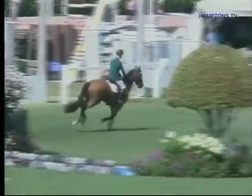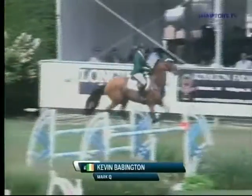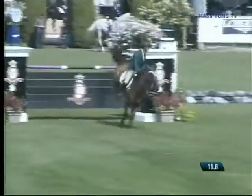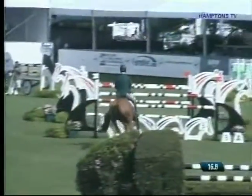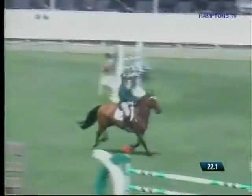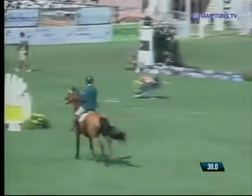Now we have Kevin Babington on Mark Q. He's had an absolutely fabulous year, Kevin. This is his old #1 horse, who oftentimes is his #1 horse. Look at Kevin go. He leaves it out to #2. Course designer made a ramp oxer there, so it's a little easier for the riders to run at. And he's going inside to the double. That's a very advanced approach. But Kevin and his horse Mark know each other very well. 2 jumps to go. Now he's got a gallop. He's taking a little off it.